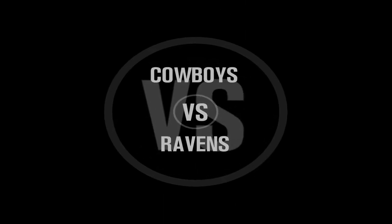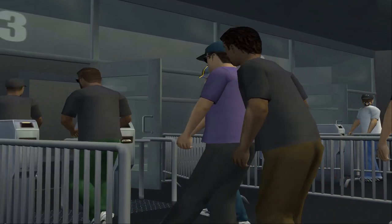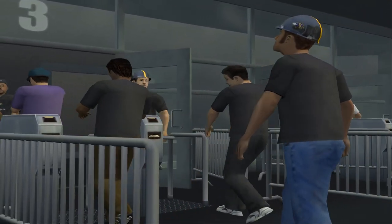Cowboys, Ravens, next. Still fans making their way through the turnstiles. They'll be just in time to catch the start of this game.